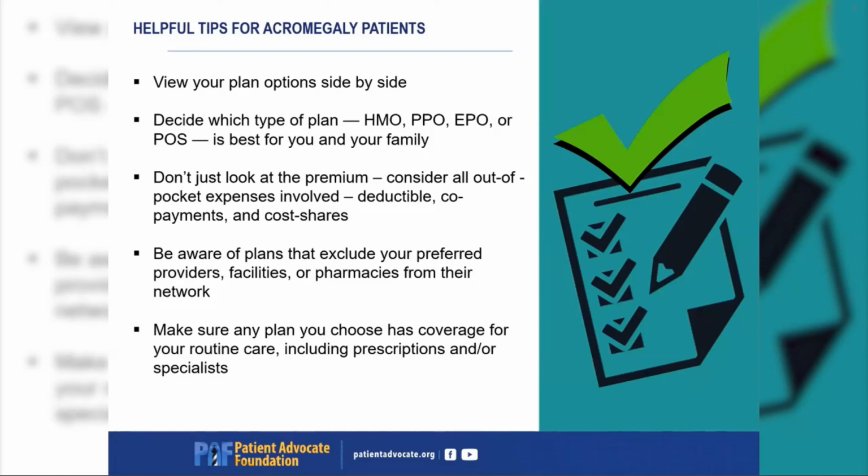You do need to decide which plans are best for you and your family, which is going to be one of those plan types that we discussed before. Don't just look at the premium when you're viewing your overall costs. Like we talked about, you may find that with a higher premium, you're going to have a lower deductible and lower out-of-pocket expenses, while you may be able to pay a lower premium but have a higher deductible and out-of-pocket max throughout the year. So you need to weigh what's going to be best for your budget.